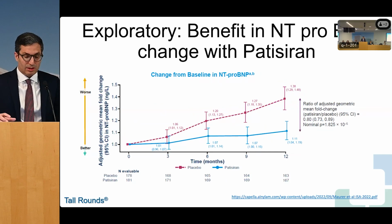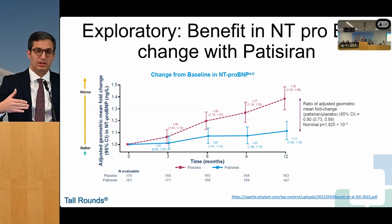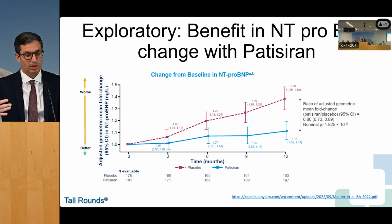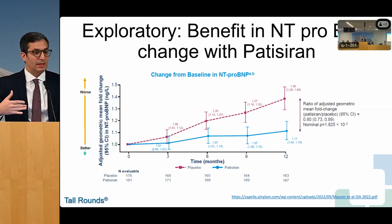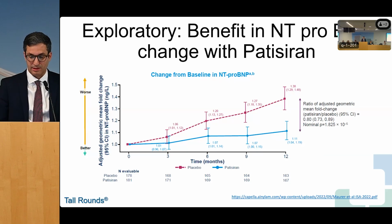Something that was interesting in the trial was that they did look at the NT-proBNP, placebo versus patisiran, and there was a signal that there was a benefit in terms of lowering the NT-proBNP. When you look at the patisiran group, it was a change from like 2,000 to 2,200. So it was still modest, but it's promising that we do have that hope that it at least is improving with NT-proBNP, and maybe with a longer follow-up, we'll be able to see more change.